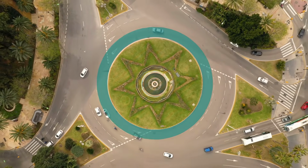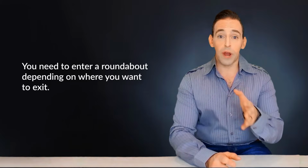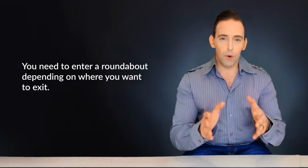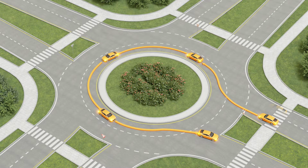A roundabout consists of a central island and one or more lanes of traffic that travel in the same direction. When using a roundabout, you will need to enter depending on where you want to exit. So therefore, it's important that you know what you want to do before entering the roundabout. Now, in general, you have 4 different exits in nearly every roundabout: exiting to the right, to the left, straight ahead, or back the way you came. Before we go through each of these options in detail, let's go through some general rules at roundabouts.